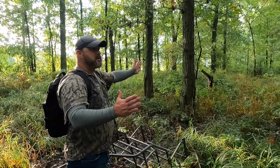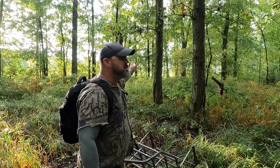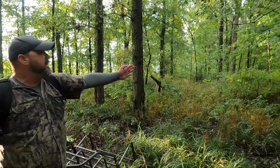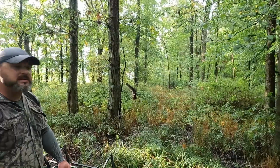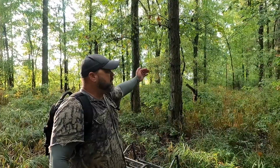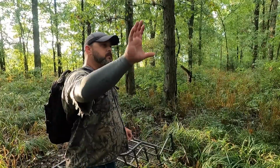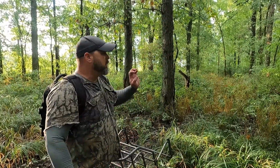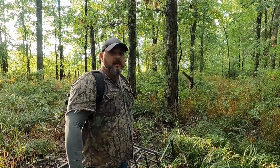So we got our logging lane going here. Chances are that buck's going to work that edge. I know for a fact that there's a bedding area right directly in front of us, and it carries on up to the north just a little bit. So knowing that buck's going to try and get in over here, quick into that heavy cover, and then he'll continue to move through the woods, whether it's down this south edge or moving up through. We know the patterns in this woods. We've hunted it for many years now, so we're really trying to set up on that key area.